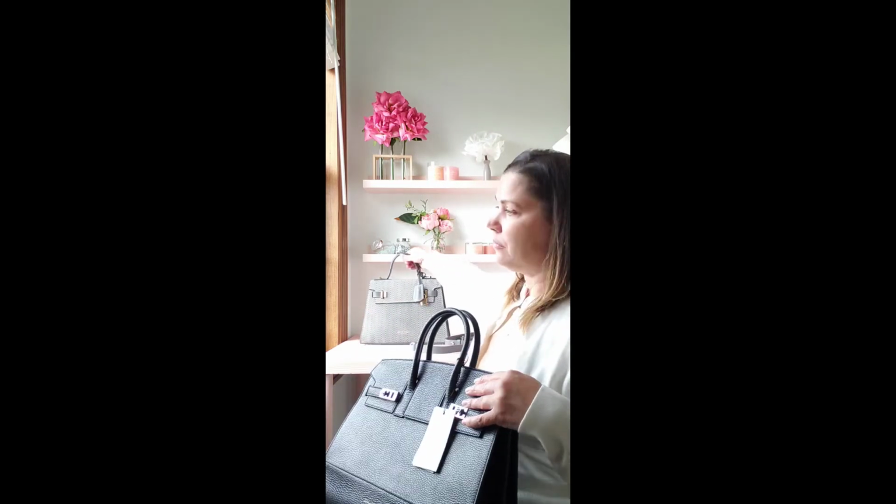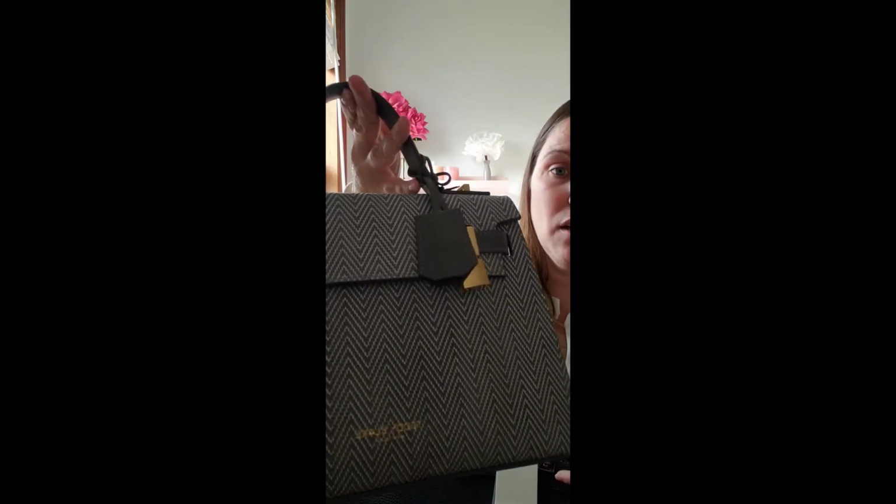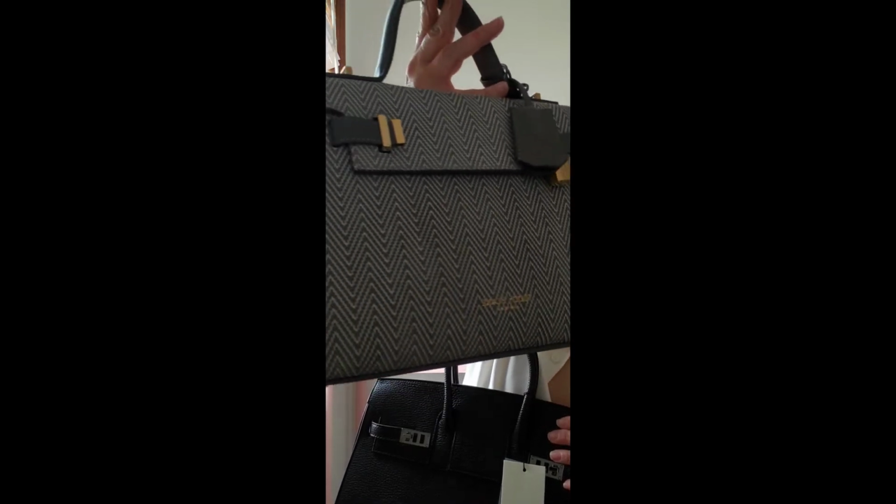So I'm hoping that email will go to them and I'll get the return labels before that 7 days. Kind of fingers crossed on that. But other than that, I don't really have too many bad things to say. If these were more in my comfort range for the price, I would totally keep one or both. I absolutely love this gray one. I mean, love it. I would keep it in a heartbeat.